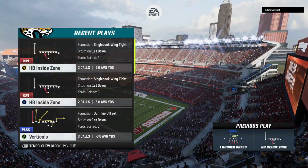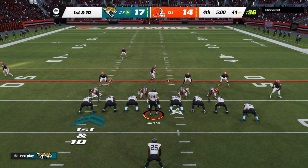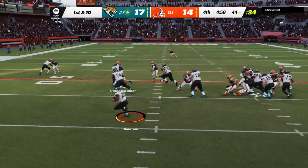And as they come to the line, they will not be able to get off another play as time has run out on this 3rd quarter. This is the National Football League on EA Sports.